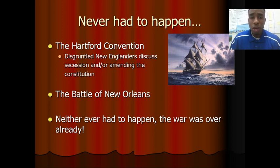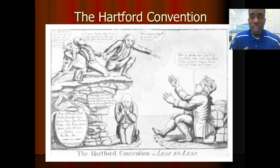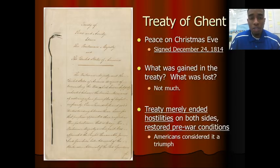The war was over already, but it helped the U.S. establish itself as a national power, as an international power, and gain the respect of many nations that will in the future become allies, and a growing sense of nationalism spread across the country. I mean, you win a war and you beat the greatest naval power in the world. Of course, you're going to be excited and you're going to be feeling yourself.